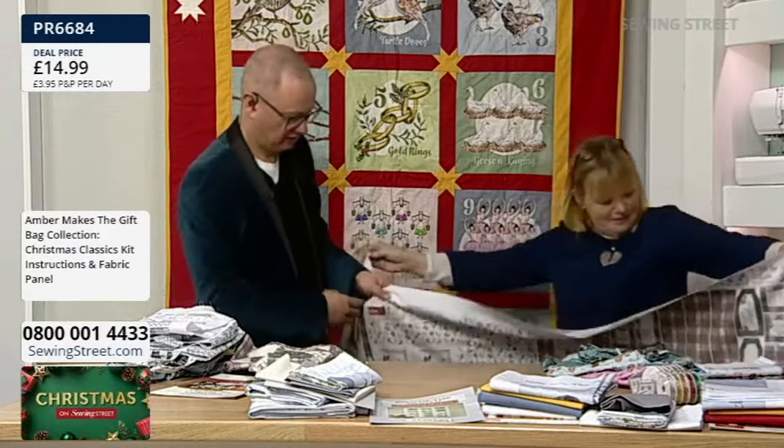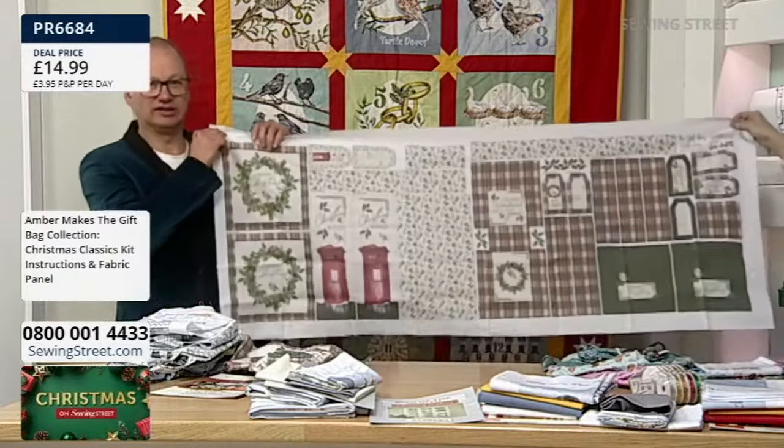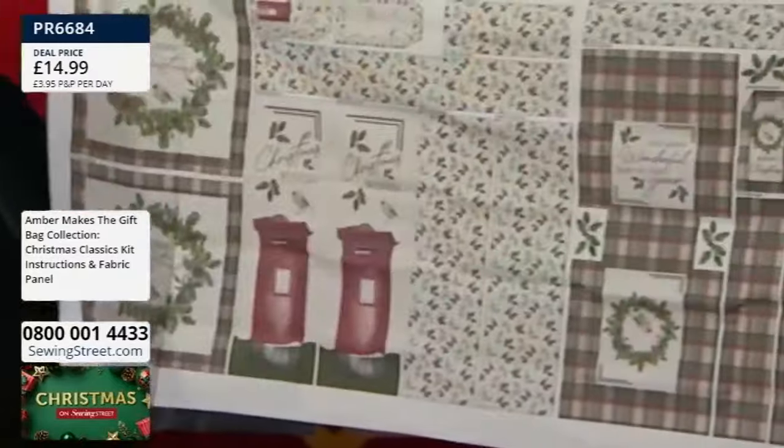It's probably got into the flat block of the month box. There's a lot of panels on the show today. I've got them mixed up.